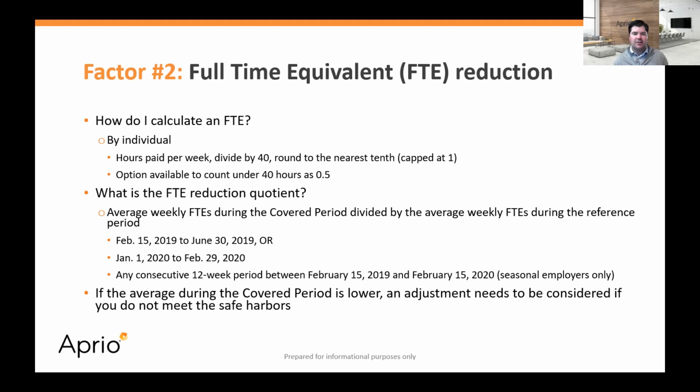The third option, mostly used for seasonal businesses, is any consecutive 12-week period between February 15th, 2019 and February 15th, 2020. But that only applies for seasonal employees.